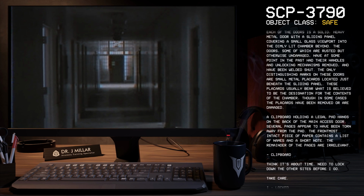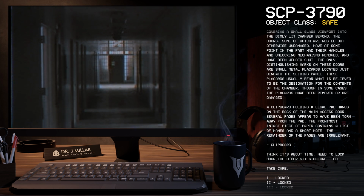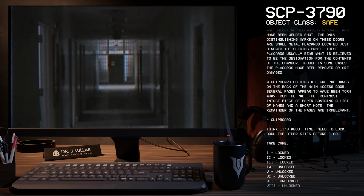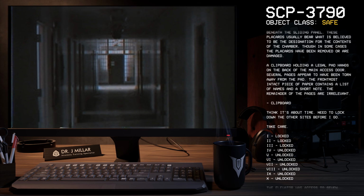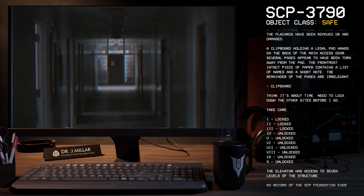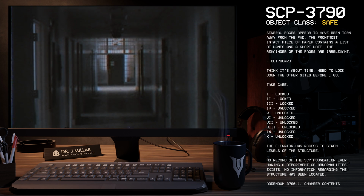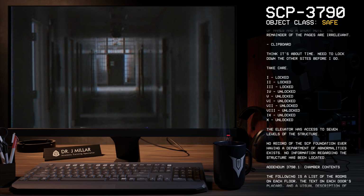Think it's about time. Need to lock down other sites before I go. Take care. 1. Locked. 2. Locked. 3. Locked. 4. Unlocked. 5. Unlocked. 6. Unlocked. 7. Unlocked. 8. Unlocked. 9. Unlocked. And 10. Unlocked. The elevator has access to 7 levels of the structure. No record of the SCP Foundation ever having a Department of Abnormalities exists. No information regarding the structure has been located.